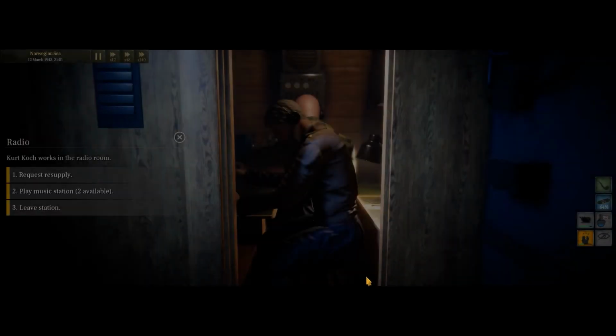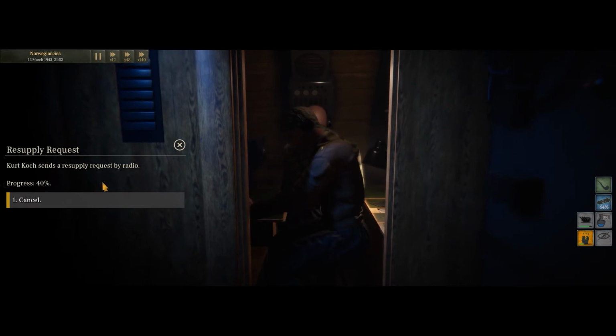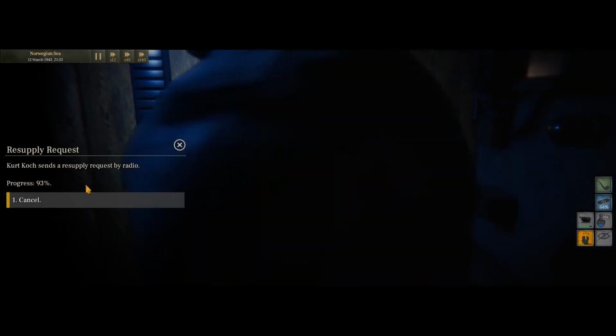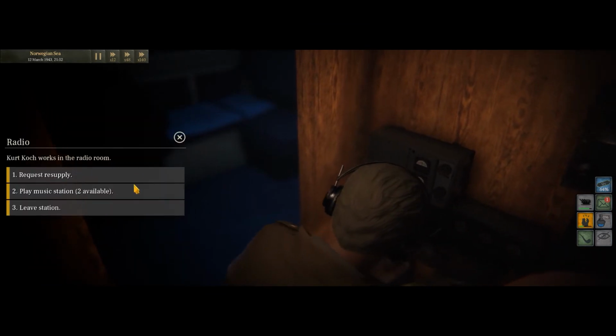So if you get your guy here on the radio, there's an option to request a resupply. Now we're low on ammunition, so I would love it if we could resupply somewhere without having to go all the way back, but there's nothing in the area. Have to go back to the base if we want to resupply.